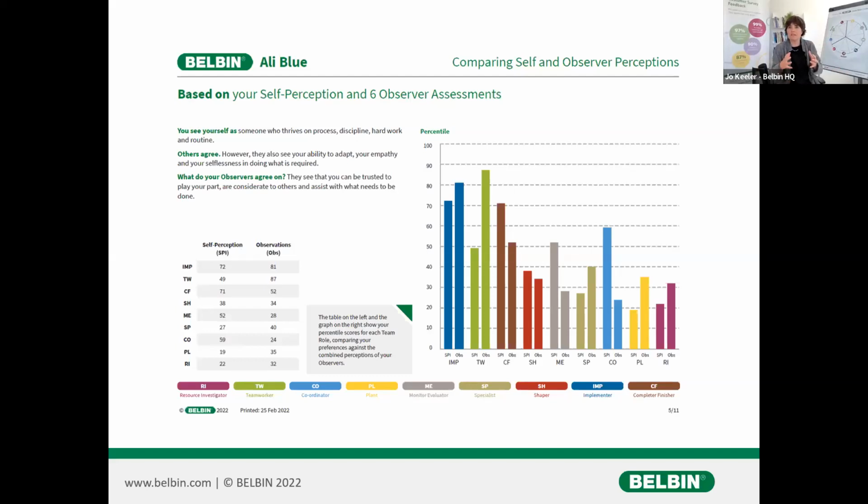So where have we got to? We've looked at the self, and now we're looking at that comparison. This is a great one for people to really understand and become far more self-aware. It's looking at the combination of all of the observer feedback and comparing it to the total of your self-perception inventory. So you're looking for where there are similarities and where there are differences. Now here we have something new, we've got some information on the left-hand side. It says that you see yourself as someone who thrives on process, discipline, hard work and routine, and others agree. So your observers are agreeing with you.